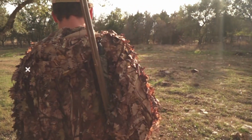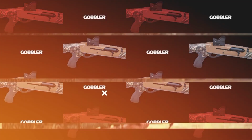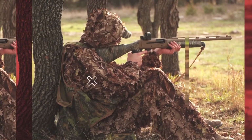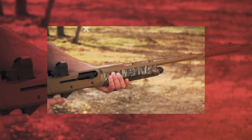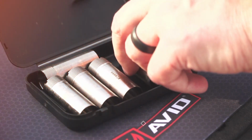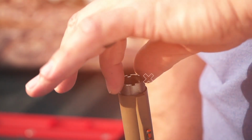This semi-auto shotgun is built for long sits with comfort in mind. Featuring a rubber butt pad, sling swivel attachments, and a pistol grip stock. This bad boy ships with everything you need, including a full set of choke tubes.